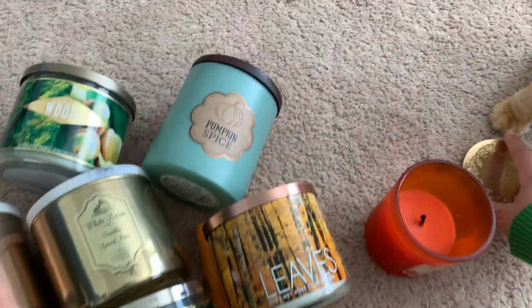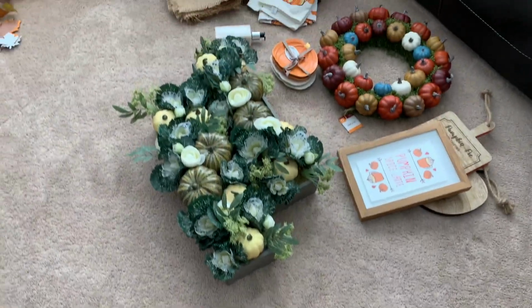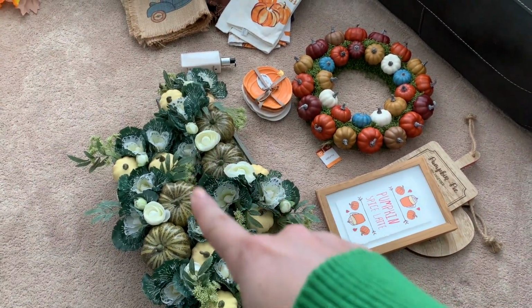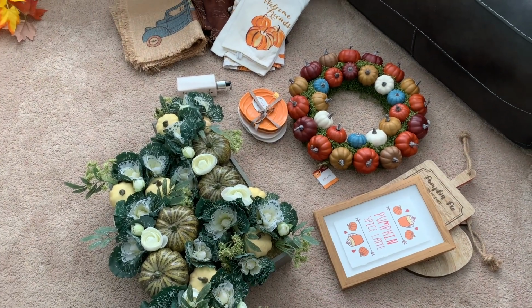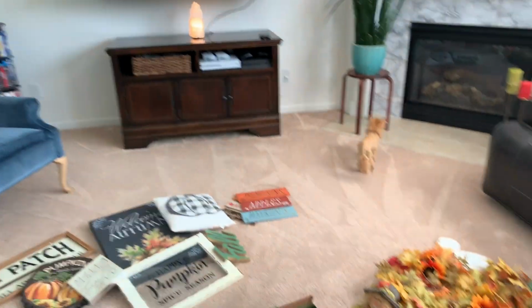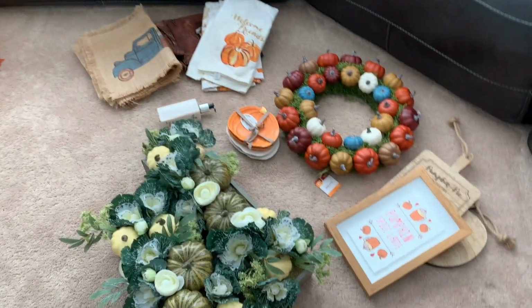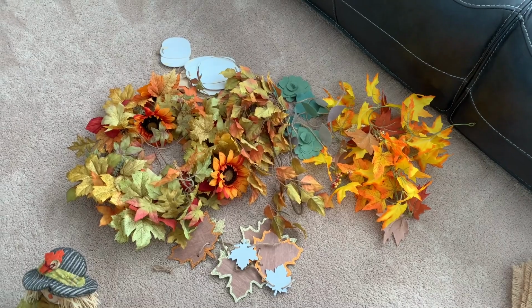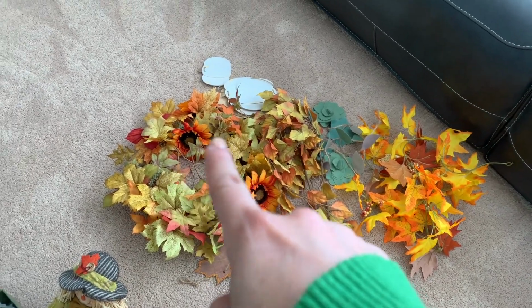And then this little pile over here goes in my kitchen. This one in the dining room, I think. Or maybe I'll put it in that furniture piece over here, the TV stand. But this goes in the kitchen. And then over here I have garlands and a little wreath.